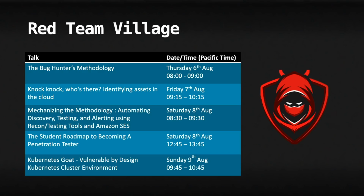We've got the one by Nahamsek, which is Knock Knock Who's There, identifying assets in the cloud, and lovely, another Recon talk. We have yet another Recon talk on mechanizing the methodology, which is about automating Recon and testing tools. So if you're interested in Recon specifically, those are 3 really good talks to check out.